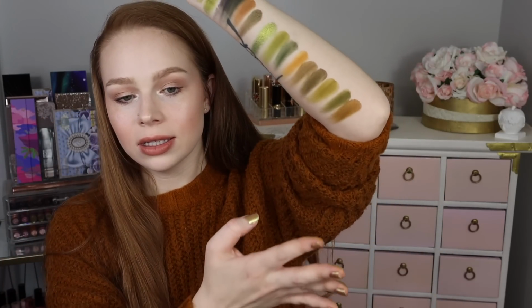I've got another Kaleidos one here. I feel like they love their grungy greens. So this is the Flower Punk palette. And I feel like these shades right here definitely give the Gemini vibes. So we've got Golden Age. It's like a super yellowy green. We've got Sun Gazer. Super pretty metallic green. And Earth Ship. So there's what those three look like.